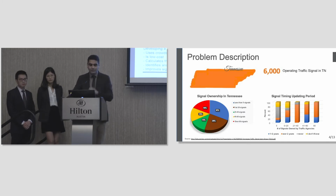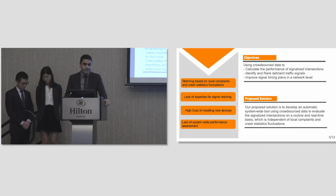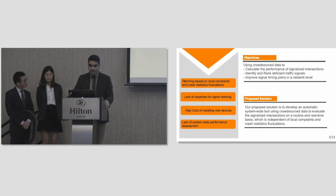So we want to propose a solution that is a system-wide, real-time tool that uses crowdsourced data. It is cheap and low cost, and calculates the performance of signalized intersections, identifies and ranks the deficient intersections, and finally improves signal timing at the network level.